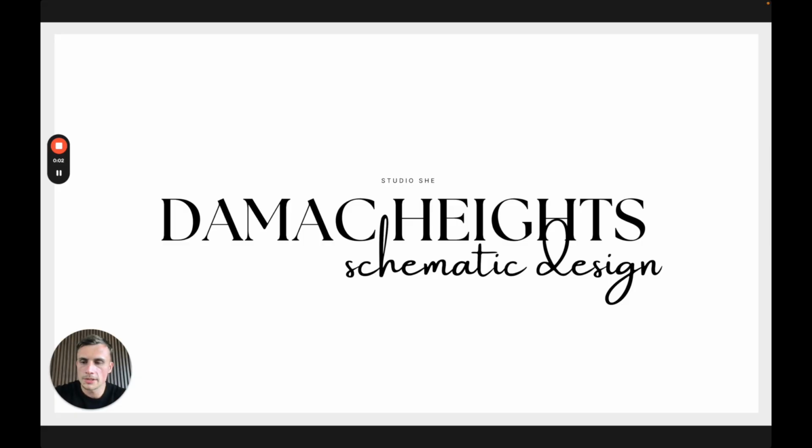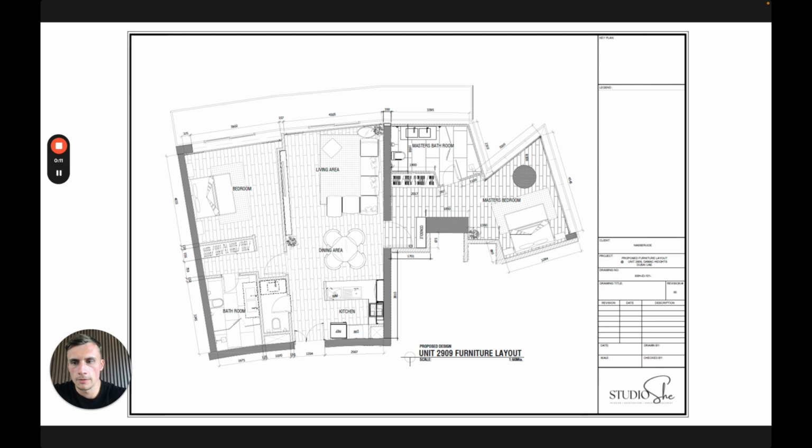Okay, so just so we're on the same page and you can understand exactly what I'm talking about, I'm going to show you the design of the project itself, all right? So this design was done by Carla and a team at Studio She. Now, first of all, let's look at the floor plan.